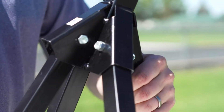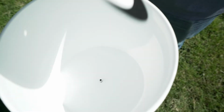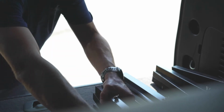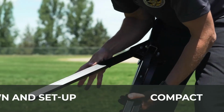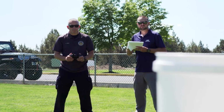Our course is designed and manufactured out of steel and is made right here in the USA. Each target and bucket are attached with one single wing nut. The legs are hinged to allow for compact storage. Our NIST course is durable, compact, easy to take down and set up, and is user-friendly. We're excited to be offering this product with the consumer in mind.